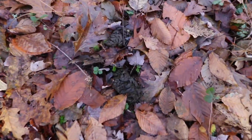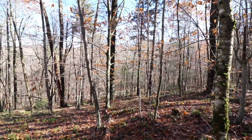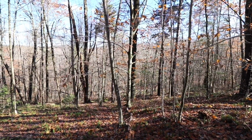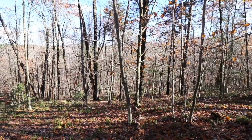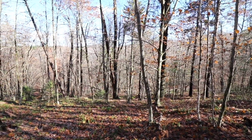There's a fresh mound. I can hear a lot of water out there today. Like I said, I hike through here a lot. Generally, you can't hear those brooks flowing like that. We've been getting swamped.